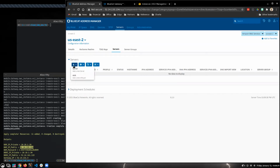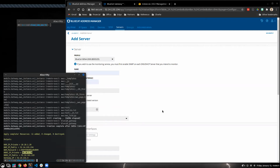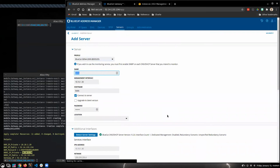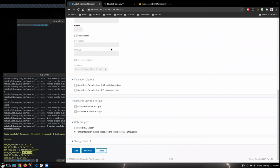So I'm going to go here to my servers tab. I'm going to add a server. I'm going to call it BDDS because why not? Let's see, 10.1.10.10.1.30. Yep, that's what I've got here. So that's what I'm deploying to. I'm just going to call it BDDS. I'm going to put in my default password. Let's go down here and detect the server settings. Boom, it worked. All right, so it found that server that I had deployed via Terraform. I'm just going to go ahead and add that server.